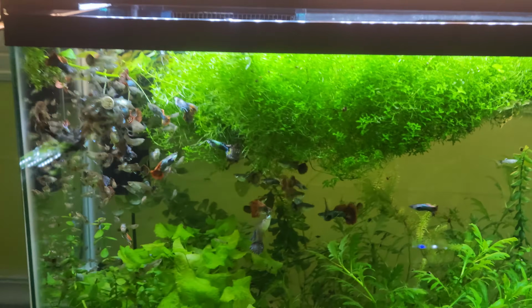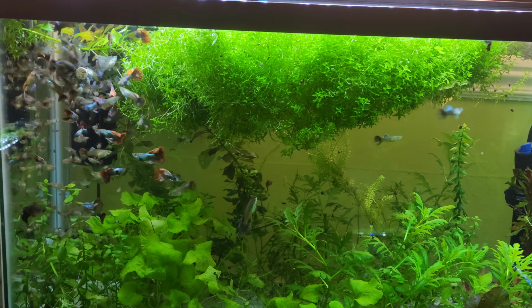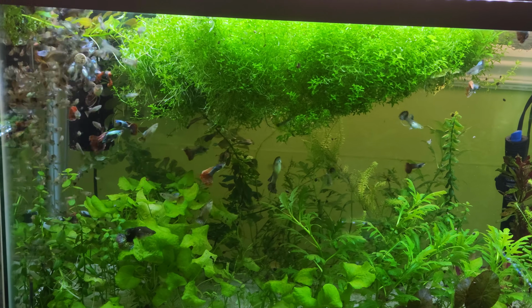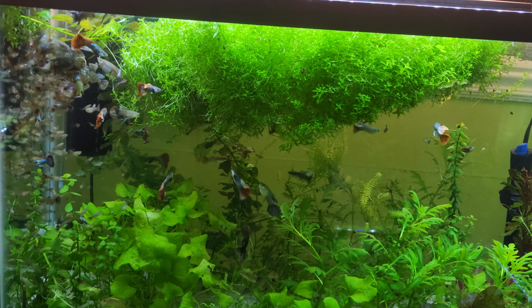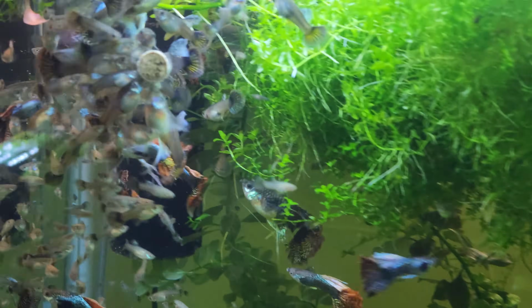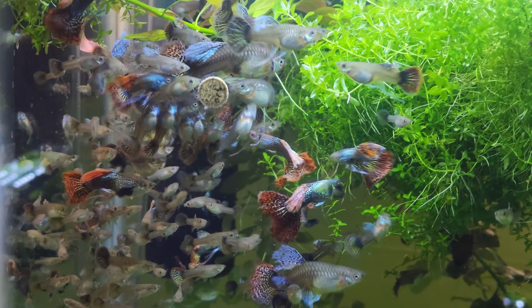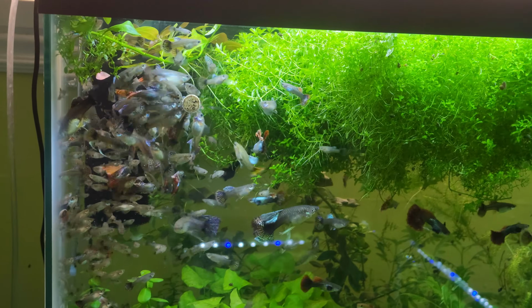Okay, that concludes the 10-gallon rack. This is the 29-gallon red Mosaic Threadfin. The most beautiful guppy in the world are the red Mosaics, according to Corey of Aquarium Co-op. And I put a Sierra tab in here just to show you the mass volumes and the feeding frenzies. I love feeding frenzies. But these guys are ready to go.